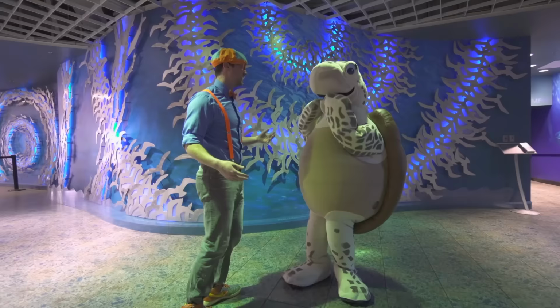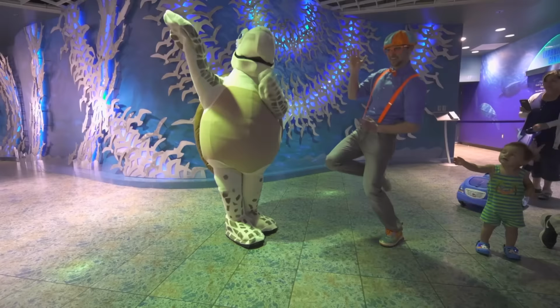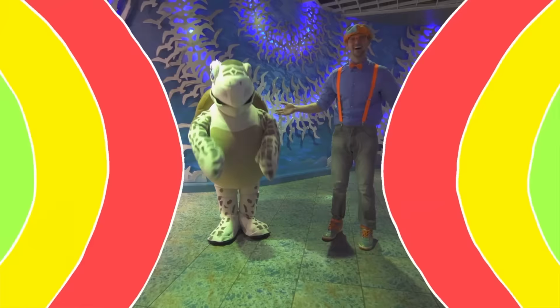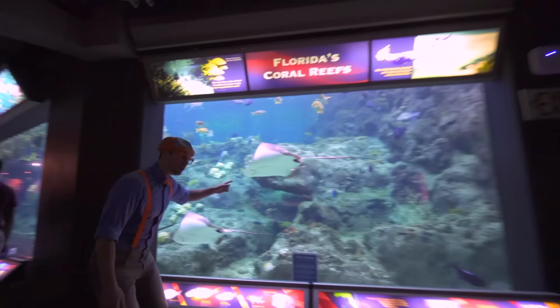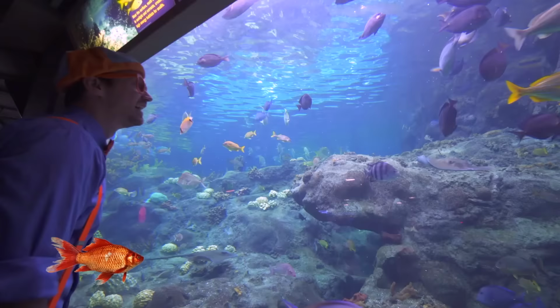Whoa. This is Taco. Taco, you wanna dance? See that stingray? Wow! There's so many tropical fish in here. Oh, like that little guy. Ooh. Okay, let's go down here.